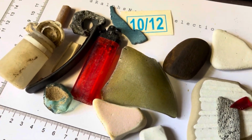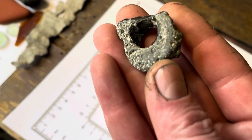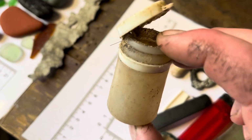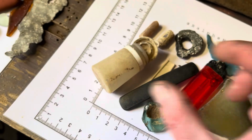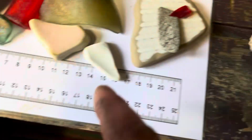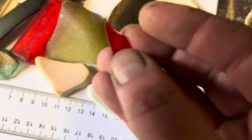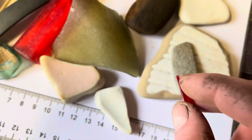Just got the obligatory lighter, always seem to find one of them. A couple of belemnites or bits of one. Nice hagstone, that'll look nice on a key ring. Quite an interesting bit of flint with a hole in it. A little bottle, I don't know if that's an old camera cartridge one or an old medicine or pill bottle maybe. Various bits of rubbish. Some bits of tile and a bit of bone. I think that's just a red bit of plastic. Thought that could be a bit of red sea glass, but it sounds very plasticky. So I'll just go in the bin.